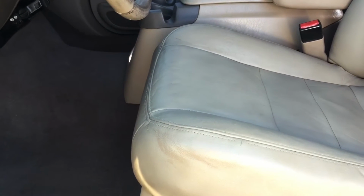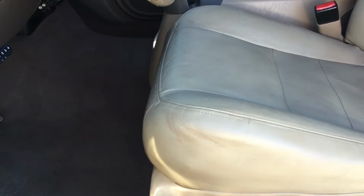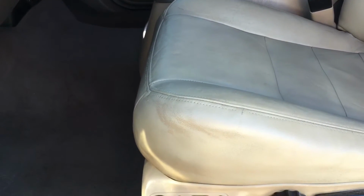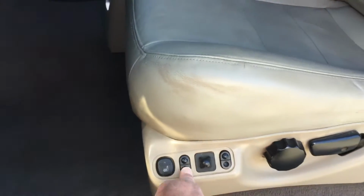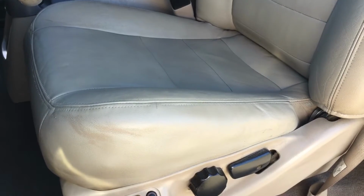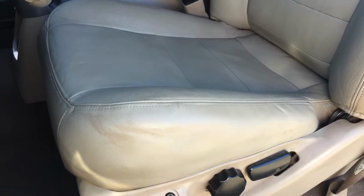Back, forward, up, down, tilt up, tilt down. So what you have here is a truck that needs tires and a catalytic converter, unless you don't need the catalytic converter in your state. Let's look at the roof here real quick.